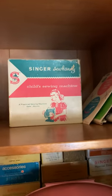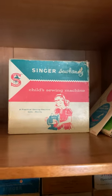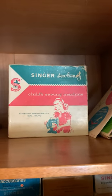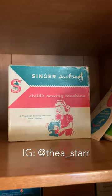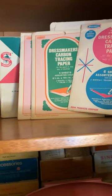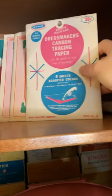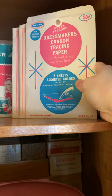Okay, up top is my so handy toy sewing machine. I have a little video on that somewhere. I think it's on Instagram actually, so if you want to see that, go check out my Instagram. Also up here are some vintage papers, still in the packaging. I don't know if I'll actually use them. They came in a little grab bag of other things, so I just kept them here.